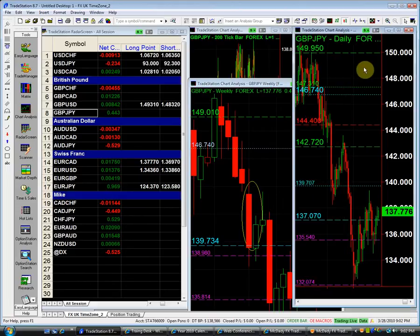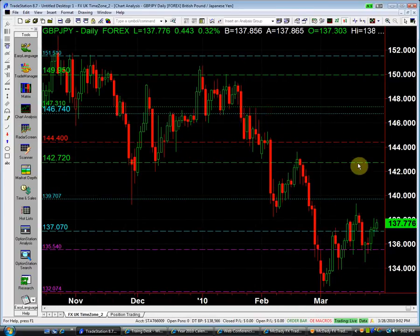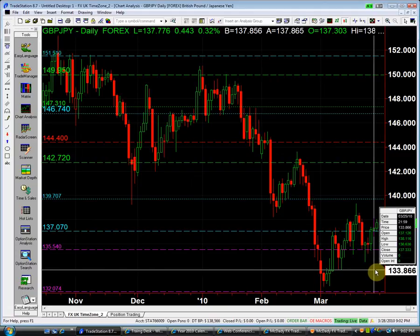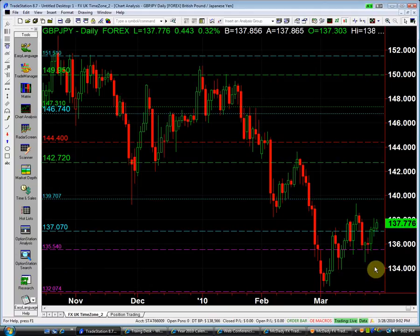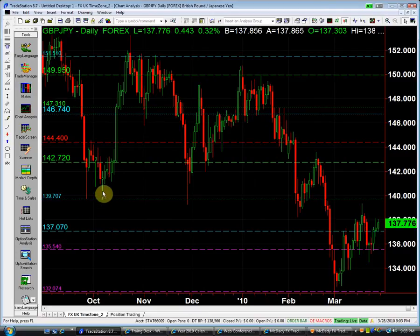And if we're looking at the daily chart, you would see that we have also another buy signal on the daily chart of 138.11. And our structural point is still the same, 139.07, 139.70. Right there, that is our structural point, and which is pretty much close to this one.